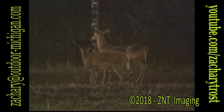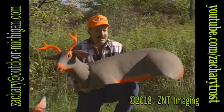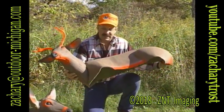Our first 2 years of using decoys, we found out they worked with that one little hitch: does in particular seemed to be bothered by the fact that the decoy was looking somewhere, but there was nothing to look at. So we talked to the people at the Featherflex company. Featherflex makes the most lightweight deer decoy you can imagine. It doesn't even weigh a pound.